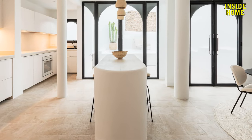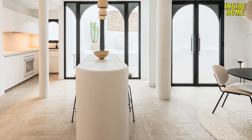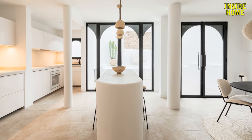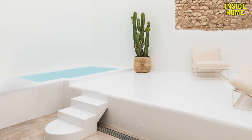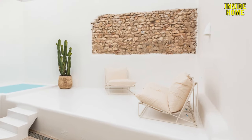Adjacent to this is a living room that invites one in with its plush and curved furniture, which stands in stark contrast to the angular architecture, thereby engaging in a delightful dialogue between form and comfort. Throughout the entire space, one will find natural textures and a neutral palette paying tribute to the breathtaking coastal landscape that surrounds the abode.